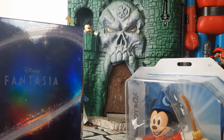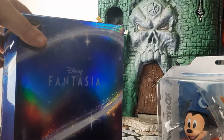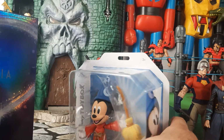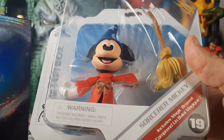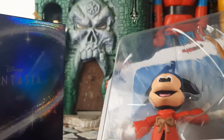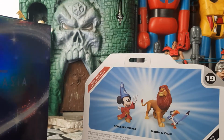We have Sorcerer's Apprentice Mickey from the Ultimates line from Super 7. And then we have Sorcerer's Apprentice or Sorcerer Mickey, depending on what you prefer the title as. I prefer Sorcerer Mickey. And from Disney Toy Box. Of course, these are the cheaper end. This is the high end. But we're just going to have a look at it, see who is the better figure.